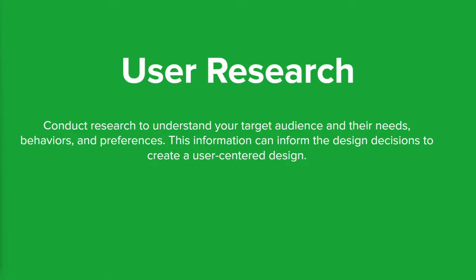There are several methods for conducting user research, including surveys, which is a useful way to gather quantitative data from a large number of users, and they can help identify user demographics, preferences, and behaviors. Interviews are a more in-depth method of collecting qualitative data. They can help gain a deeper understanding of user motivations, pain points, and goals.